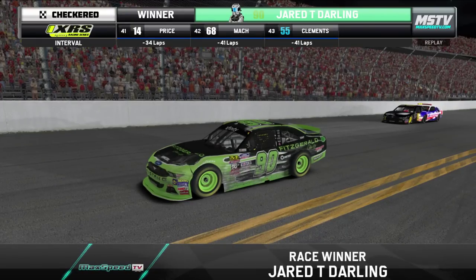So I just took my time and used a little bit of strategy to get a little bit of track position. It was really hard to go through the field because everyone was racing so calm. It was a really good race, actually. Everyone was on edge with the pushing, I feel like.